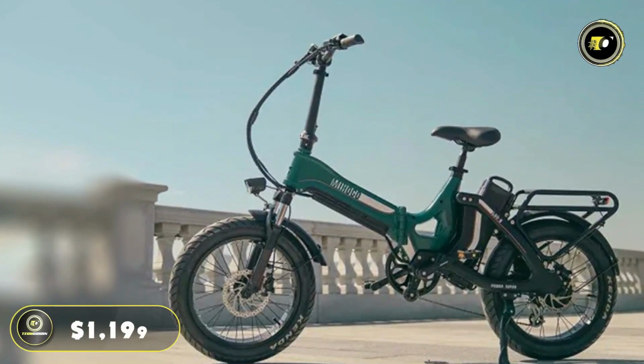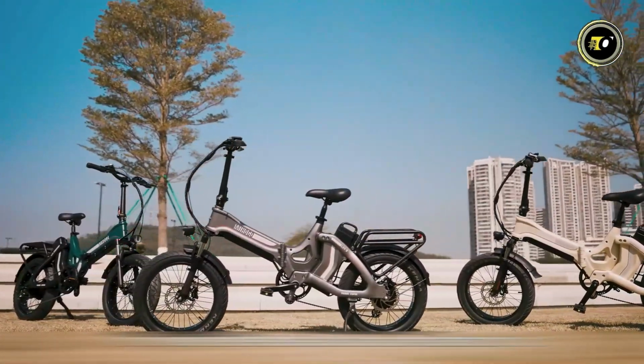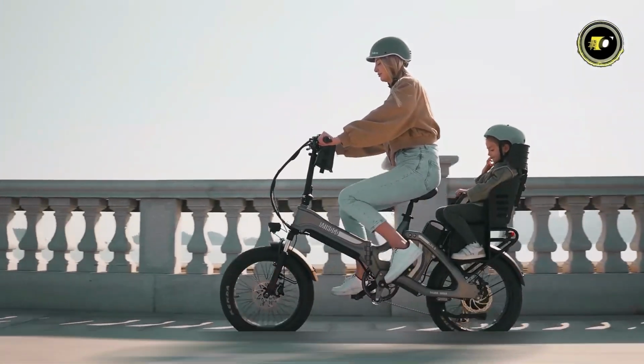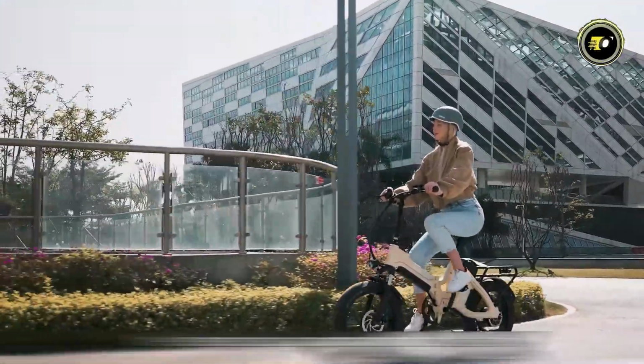Priced at $1,199, the Mihogo One is not just an electric bike, it's a comprehensive mobility solution that combines style, performance, and cutting-edge technology, making it an attractive option for riders seeking a high-end folding electric bike.